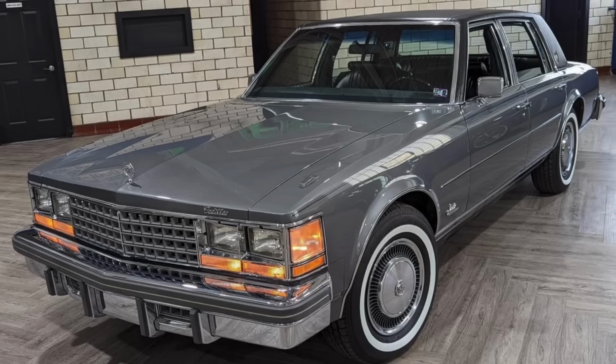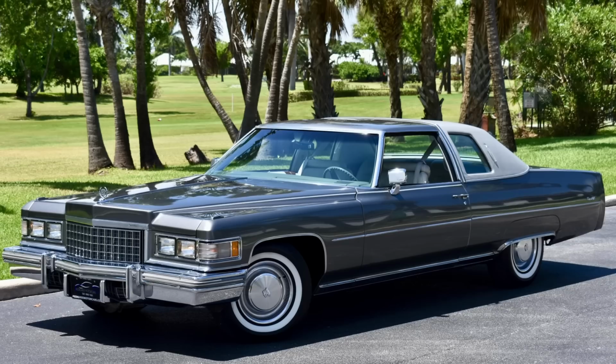Cadillac dealers by this point had been clamoring for a vehicle that was more international in size, i.e. smaller than its typical large luxury offerings. For example, the 1976 Cadillac DeVille rode atop a 130-inch wheelbase and measured about 230 inches in overall length. That's just 10 inches shy of 20 feet long.